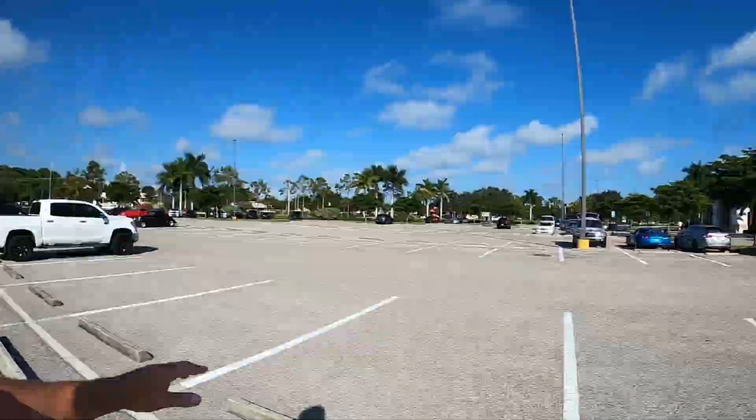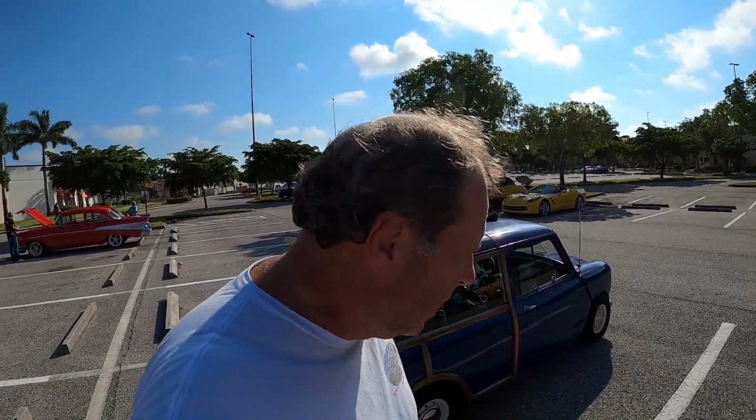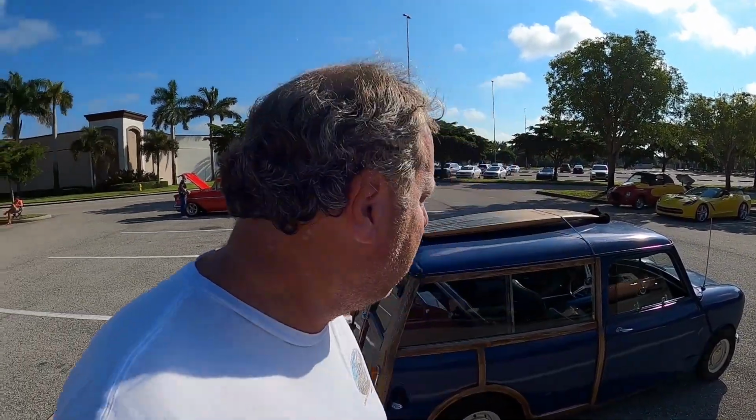Hey guys, it is the Sunday before Hurricane Ian is about to hit Fort Myers. Normally this time of day in September you would see tons and tons of cars, but this is a monthly get-together drive-in. It's almost 10 o'clock. This parking lot would be full by 8 o'clock, but a lot of people are in hurricane prep, but we thought we'd come over to see what's here.